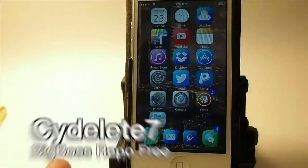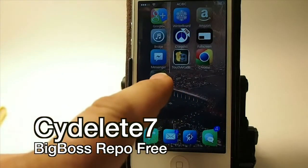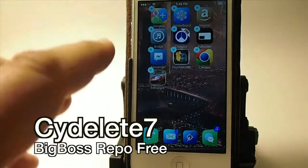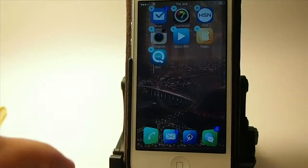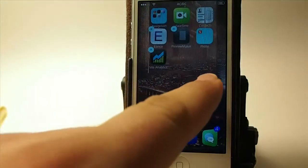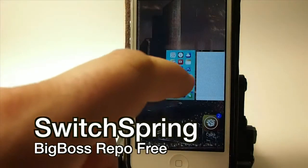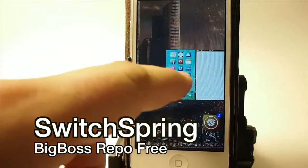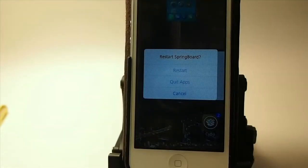It's called Side Delete 7, and what it does, if you put your apps in jiggle mode and you see you get an X on everything, that allows you to delete everything right from the springboard. You don't have to uninstall through Cydia or anything like that. It's just Spring. And what this does is you open your app switcher, and if you flip the home card up, it'll give you some options to restart the springboard, quit the apps, or cancel. And that's just a good way to respring the device whenever you may need to.